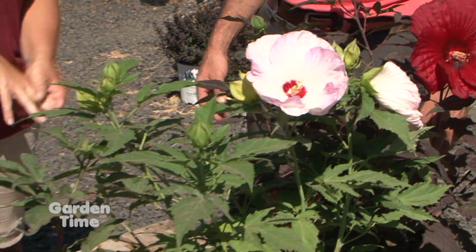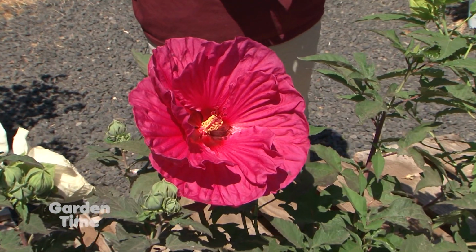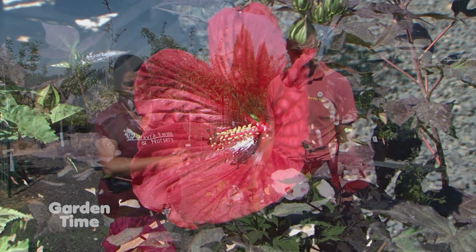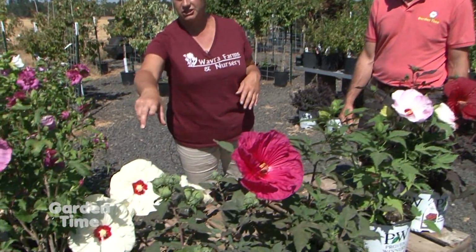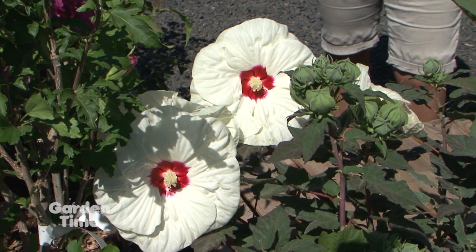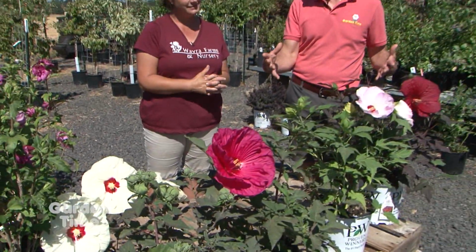Oh, yes. It just depends on what you like for color choices. I think this red one with the black foliage tends to be really stunning, having that contrast. And then the different shades of pink. And new this year is this white one with the red circle in the center. It's also very stunning. And these are the dinner plate ones.